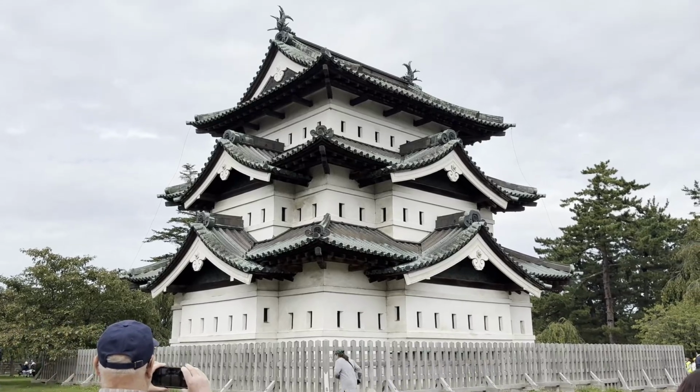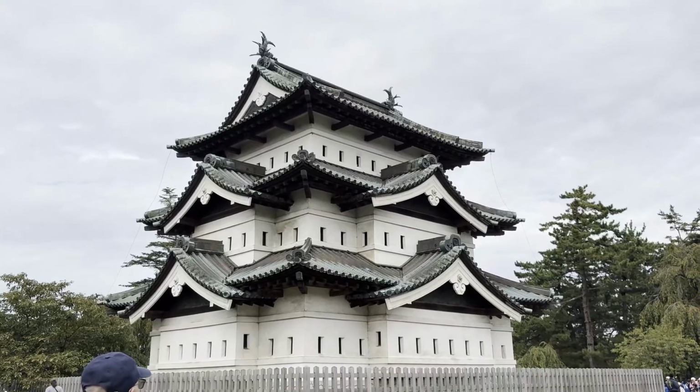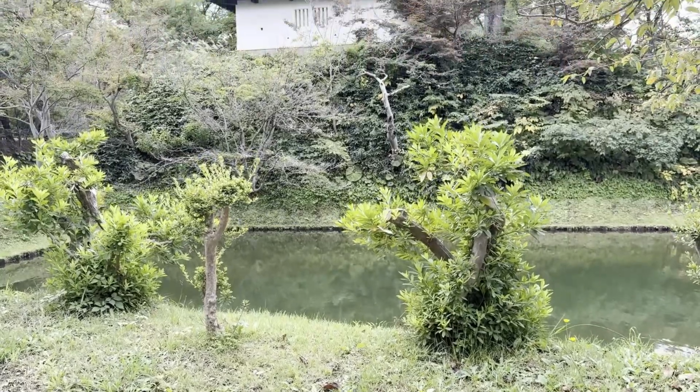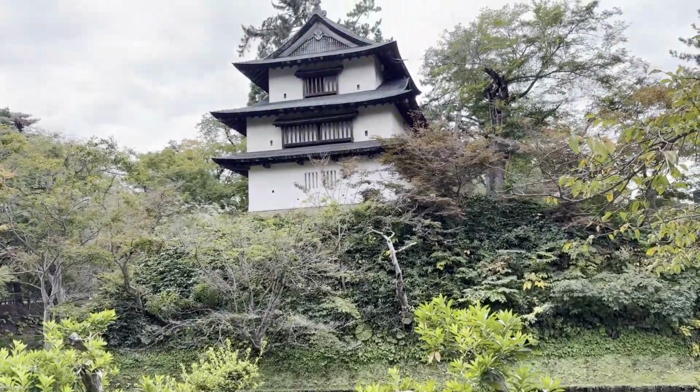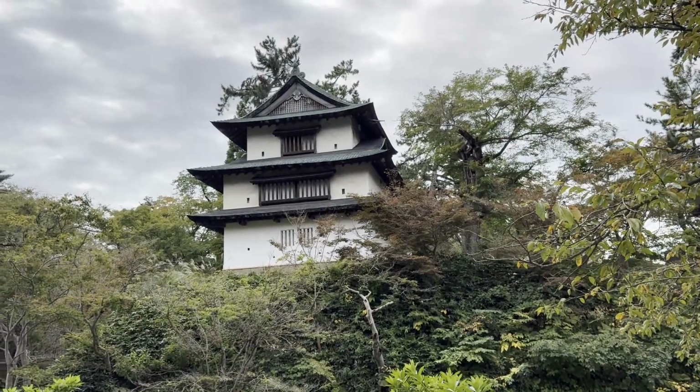This is the Hirosaki Castle Tower. It was built in 1611 by the Tsugaru clan. It was originally 5 stories, destroyed by lightning in 1627, which seems to be a common theme here. The current tower was rebuilt in 1810, and it's one of the few original castle structures remaining in Japan. Next up, we're going inside to make the climb.